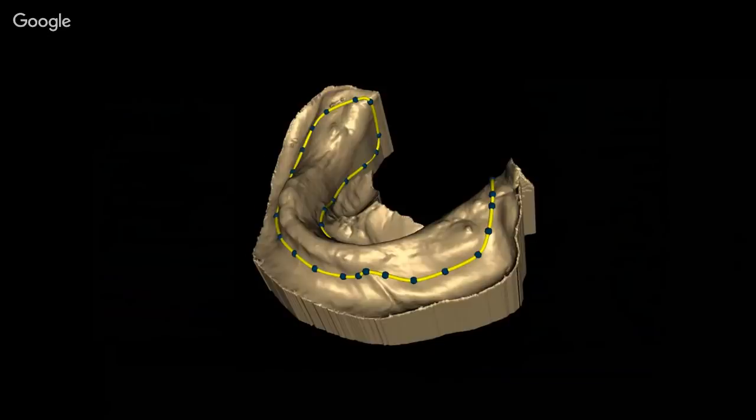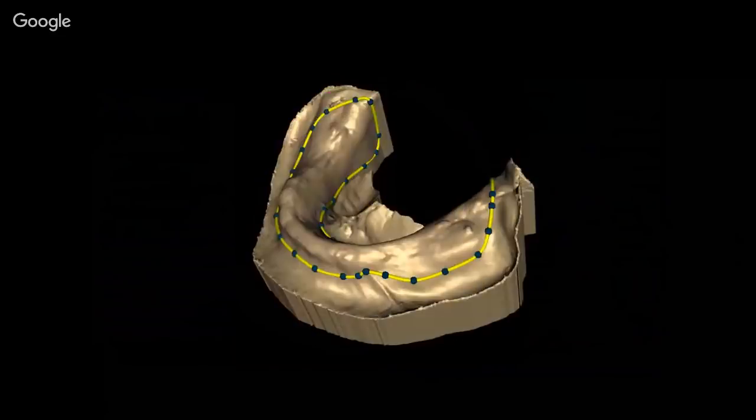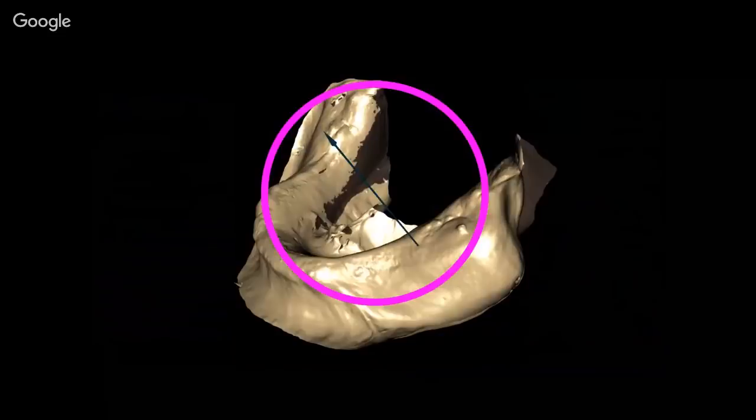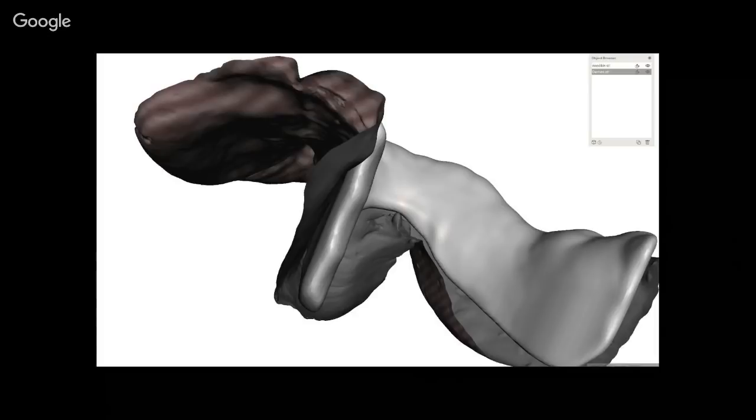So if I pop back here, you see the difference where that dark brown undercut was and where it blocks it out. So sorry, that's out of order. Here's what it generates. Okay, so I have my master impression tray now, and this is going to be an excellent fit. I can 3D print this out, and this is just showing, do you see the tiny amount of block out?